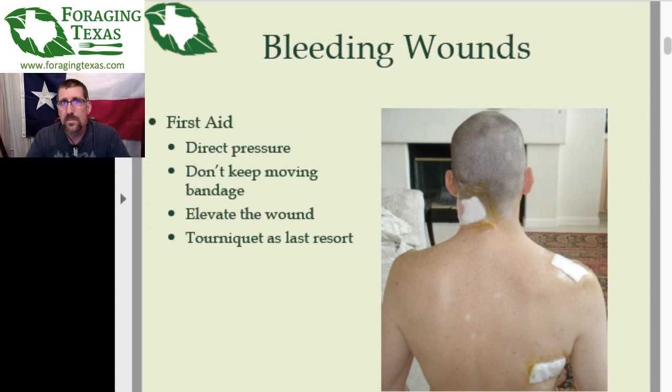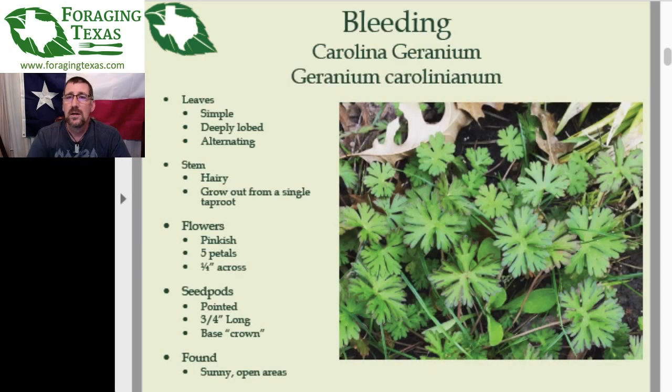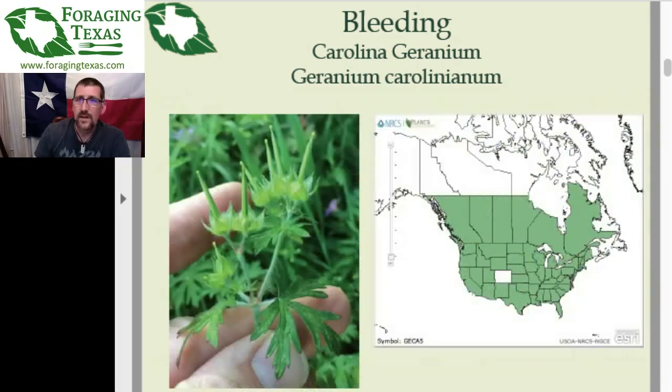So you got a wound bleeding, you've done these things, you're out in the woods, still having problems. What do you look for? Well, one of my favorite is Carolina geranium. This is a common weed found all over North America. In fact, if we jump forward, basically everywhere except Colorado.